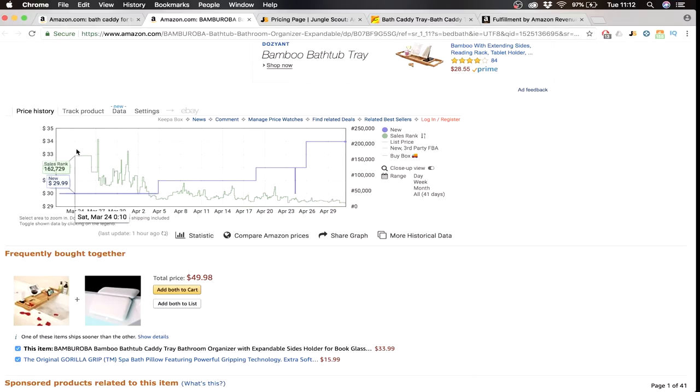So of course he started out really high, but his price, you can see as well, was lower. Then later on he started getting some sales, so he raised his price by 2 bucks. Then he went a little bit up, but it was pretty decent. Then he went up as well and he maintained his sales rank, so this is pretty smart. I think he did some kind of deal here.